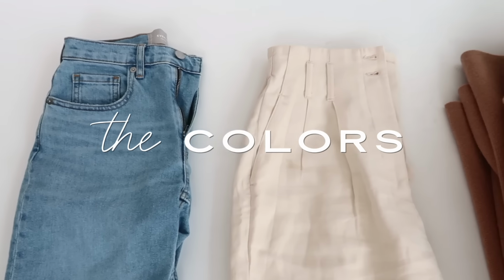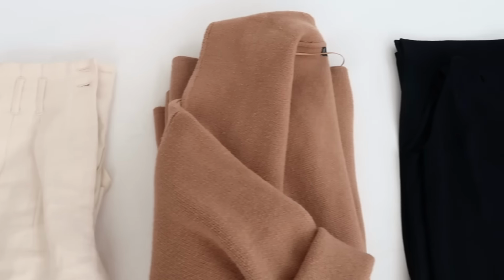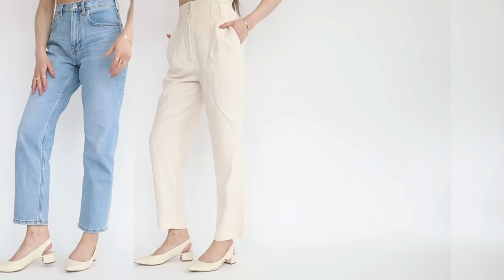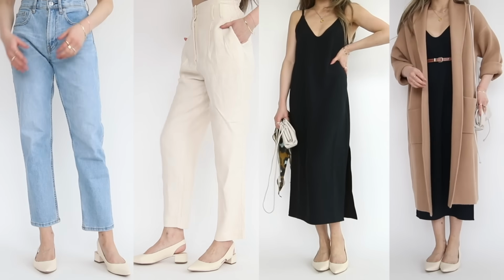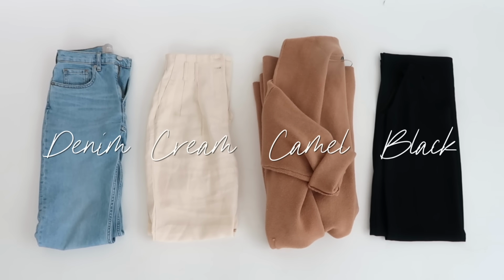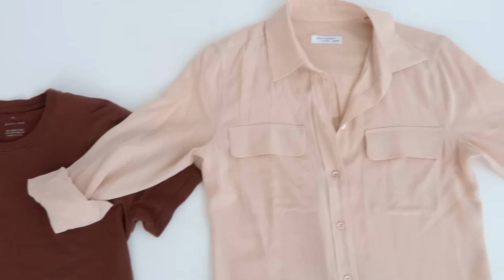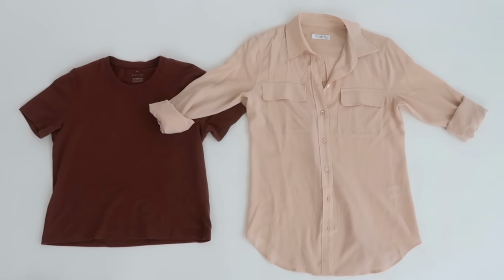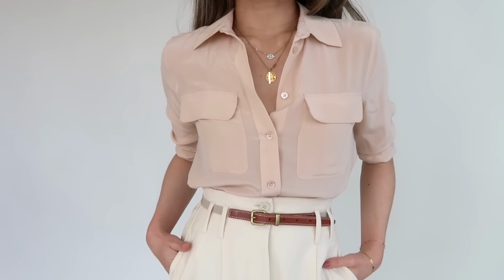The color selection for this year's spring capsule. If you look at my past capsules, I always like to start with the same foundation. I have a denim, a cream color or white, black, and then like shades of tan or a camel color. This is like the foundation that I start with. These are your base colors. And then I add 1 to 2 accent colors, and that really brings personality and the defining character of the capsule. So this year I went with brown and soft blush.